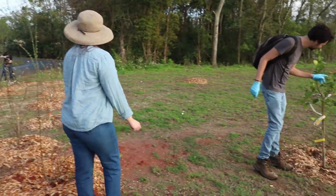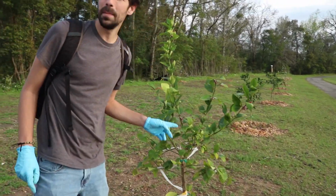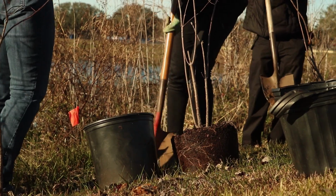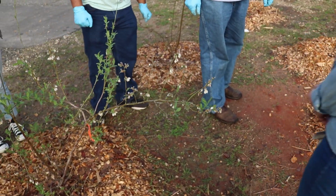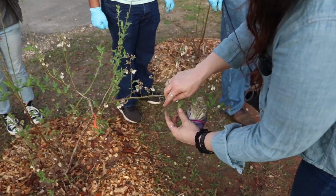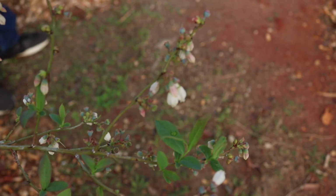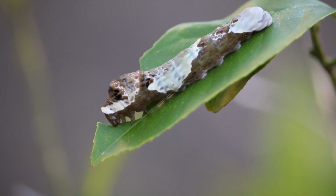Look at these. A couple of weeks later, the Apalachee Audubon team checks in on trees planted on Arbor Day. Lemons. What's interesting is during Arbor Day, the city not only planted native trees, but they also wanted to plant fruit and nut trees. And these are not native to the area. At first I thought, why are we putting exotic trees in? But you're providing things like lemons and nuts and blueberries to the community around here. They can come and basically get a free meal, and so can the wildlife.